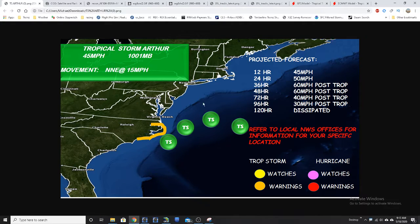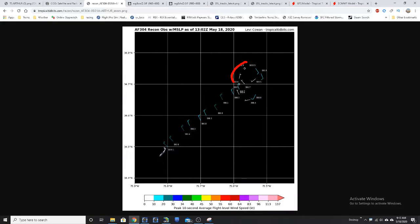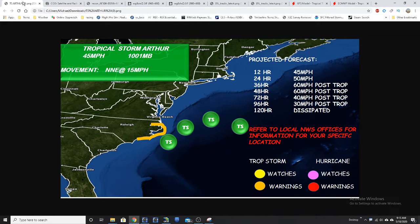Well, Tropical Storm Arthur has begun to show signs of intensification over the past couple of hours, with pressure down to about 998 millibars according to the latest recon pass, and winds up to about 50 miles per hour at this point in time.